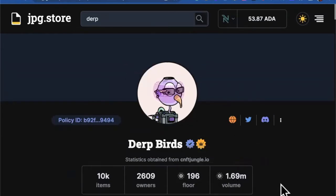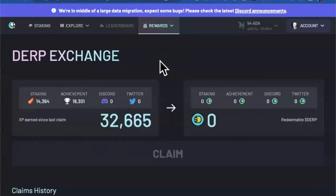So now we can see that the price is at 196. And let's go and see what happens now. So as long as I hold this NFT, I am staking it, so I'm earning, it's like interest that you're earning.